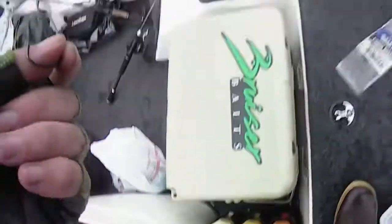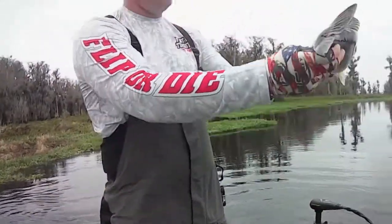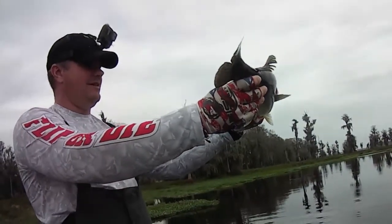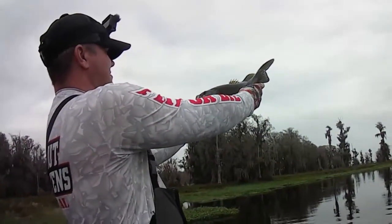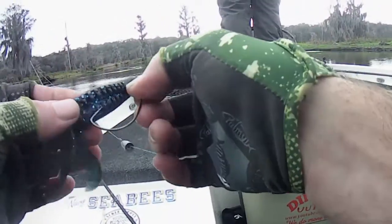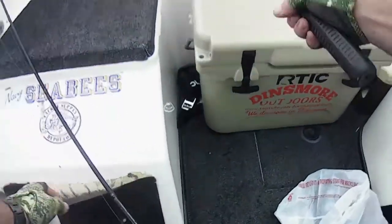Look at this one. Ladies and gentlemen. That's a good one. That's a 3-pounder. Yeah. That's that 4. I will take it. There's a thumbnail. Yep. All right. That one didn't hit the boat. Oh my God. Off to a great start today, boys.